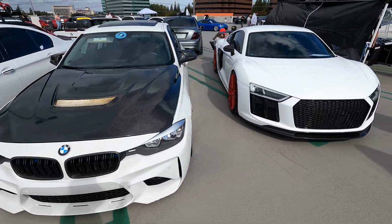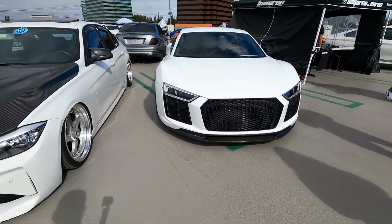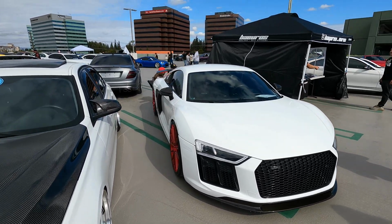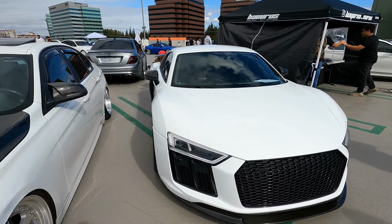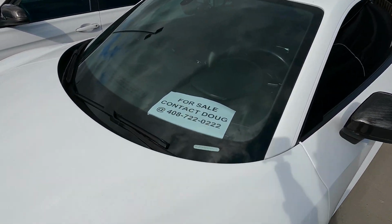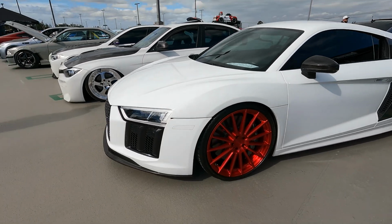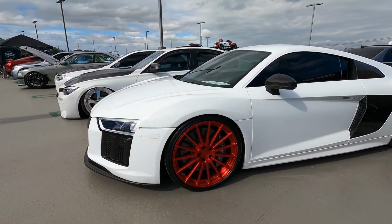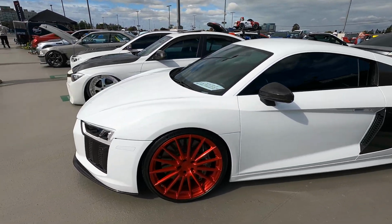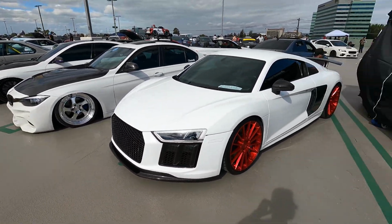Got an R8 right here. Pretty sweet looking R8. Yeah, look at this R8. Is it an R8 V10? I don't know. Oh, it's for sale though. You can contact Doug. But the rims are pretty neat. Red anodized. Yeah, Tony Stark.